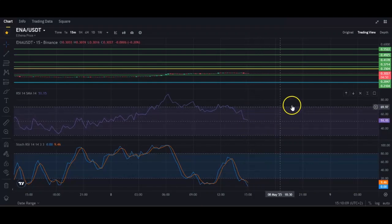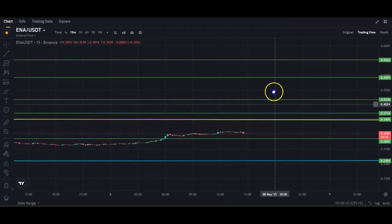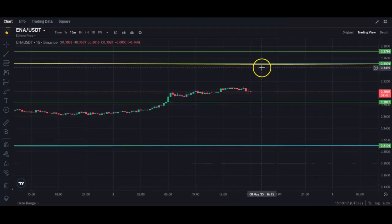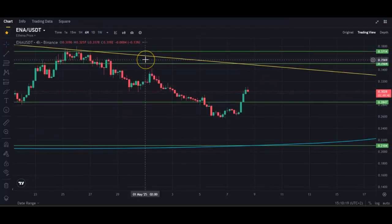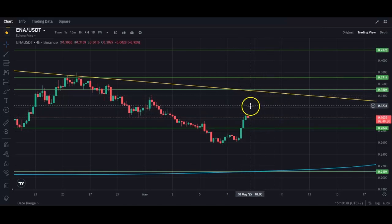So if I take all this into consideration, guys, I think in the short term, ENA is probably just going to go sideways a little bit. But in the long term, it's going to go up, guys. I really see this continuing much higher. But yeah, it could consolidate here for a bit before making a run to this trend line. Just have to be patient.